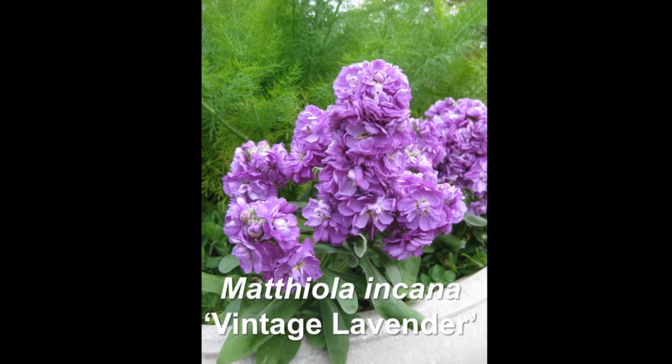I've mentioned Mathiola a couple times, fragrant stocks. A great seasonal plant. There's a wide range that are available by seed. You'd need to start them early or purchase them to get them out in your earlier containers, but they will take cool nights and offer great sweet scent here on the edge of a container.